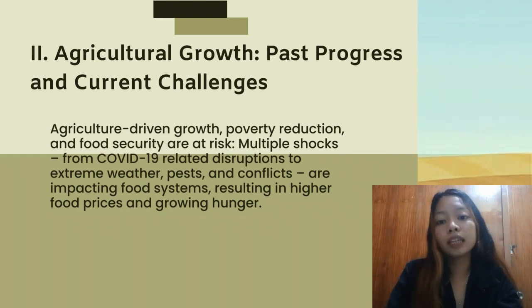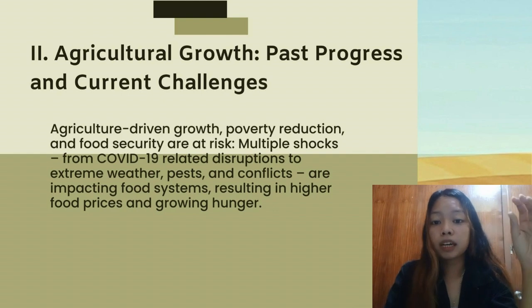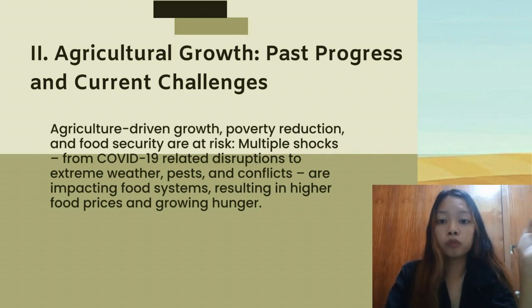Multiple shocks from COVID-19 related disruptions to extreme weather, pests, and conflicts are impacting food systems, resulting in higher food prices and growing hunger. Also, the war in Ukraine has triggered a global food crisis that is driving millions more into extreme poverty. The World Bank is making up to $30 billion available as part of a global response to the food crisis. Agricultural development is one of the most powerful tools to end extreme poverty, boost shared prosperity, and feed a projected 9.7 billion people by 2050.